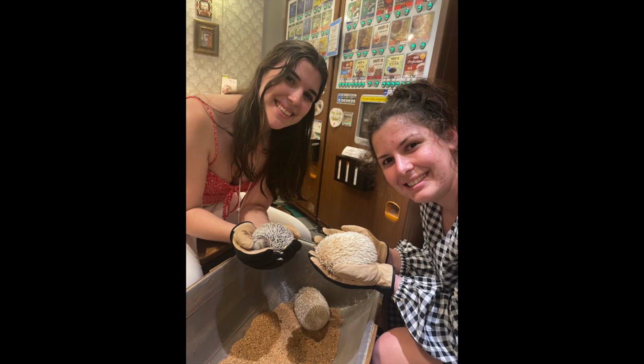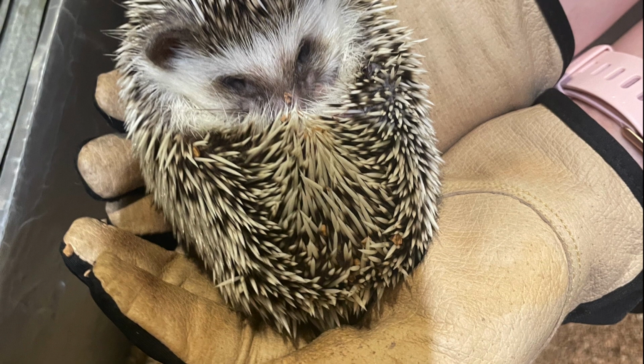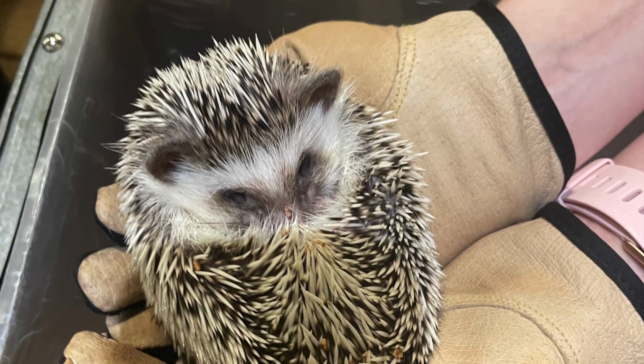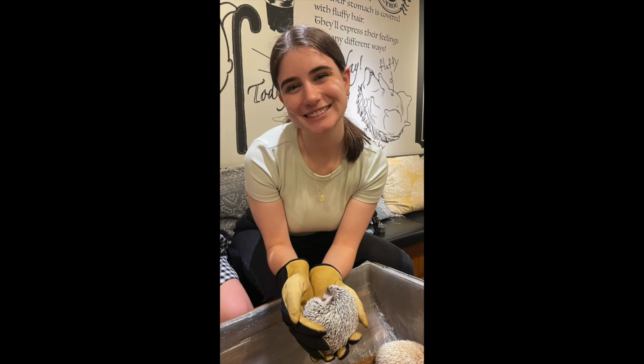After that, we went to one of the many animal cafes in Tokyo. We chose to visit a hedgehog cafe, and they were all so cute. Most of them would curl up and sleep in your hands once you picked them up. I was a little nervous to pick them up at first, but eventually I got the hang of it with the help of my friends.